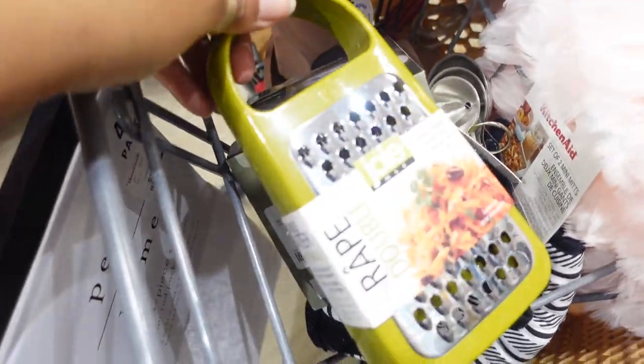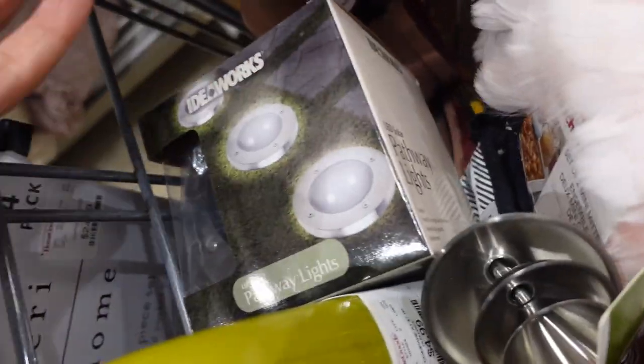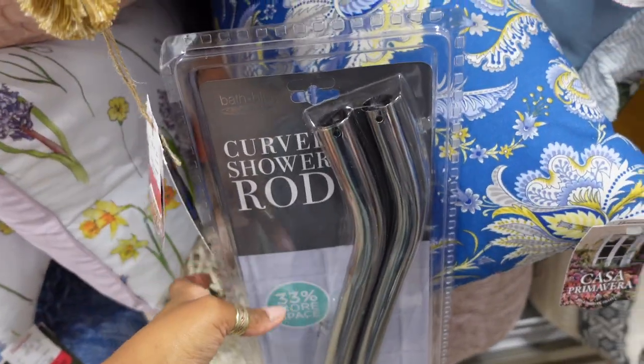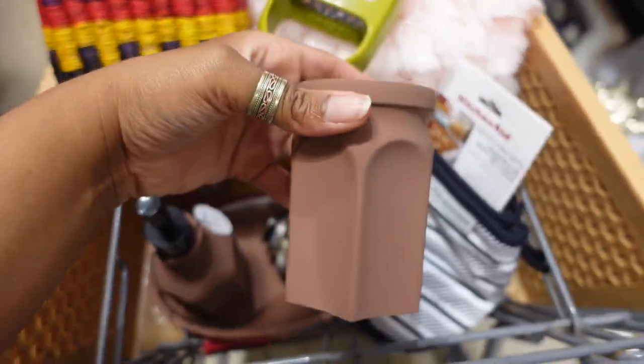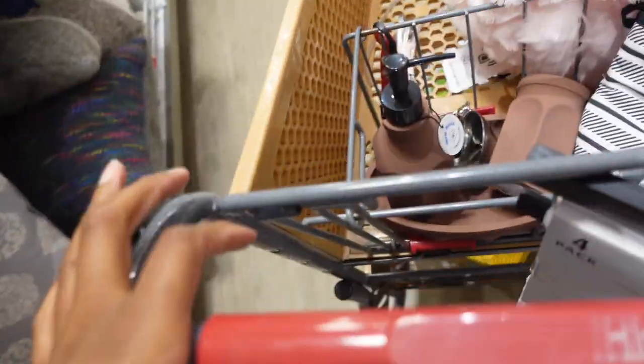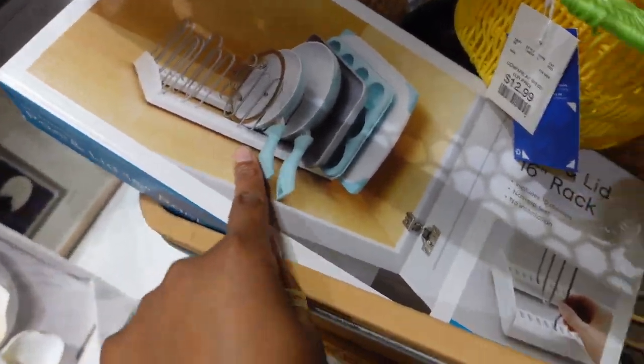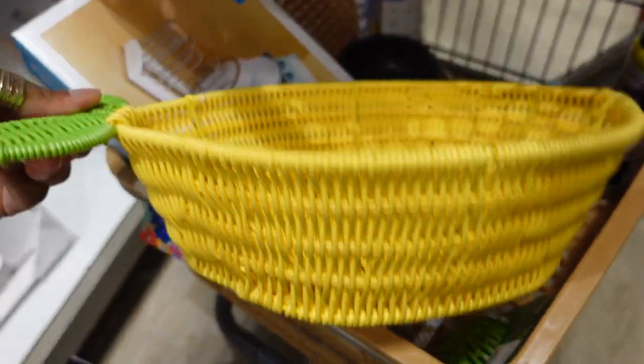So what is this? We got a cheese grater, some pathway lights, some funnels. We got a curved shower rod, some kitchen mitts, and then this really cute bath set with the thing at the bottom. This, I don't know what this is, but I was thinking about getting this as a purse. Curtains y'all saw earlier. Lamp y'all saw. This automatic wall mount soap dispenser, pot of storage. I was gonna use this as a fruit basket. I thought this was really cute.